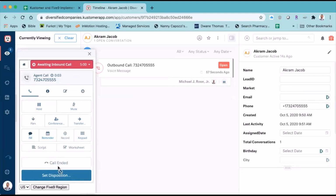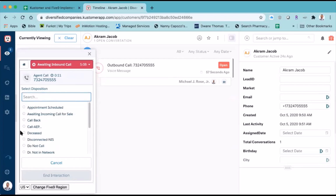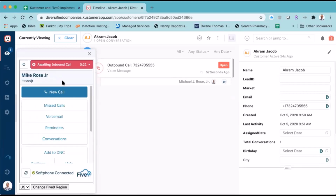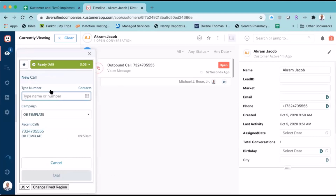To hang up the call, I have to set my disposition for Akram. So we'll put that Akram is, say, a call back during AEP, and we end interaction. It forces me to choose when I want to call him back for AEP. We'll go into that in a second. Let's just do callback, because for now we were able to hang up that call, and now it's moving on to the next call. If I were in your status, I would be on voice, ready, and now I'm going to start making the next call, and it's going to just keep going and push me to the next call. But let's call Akram again.